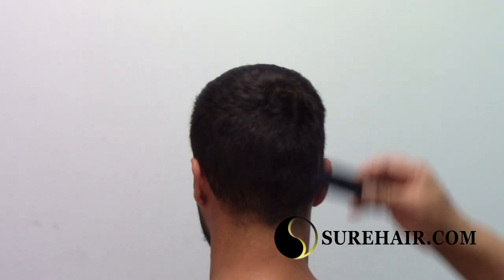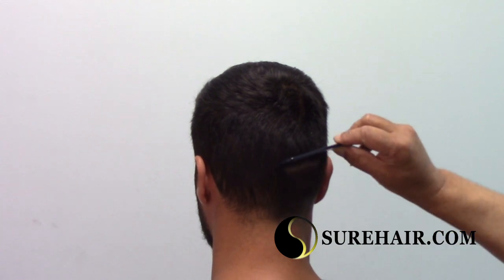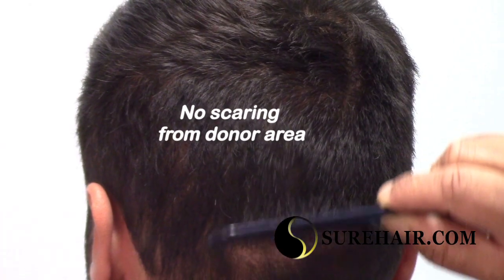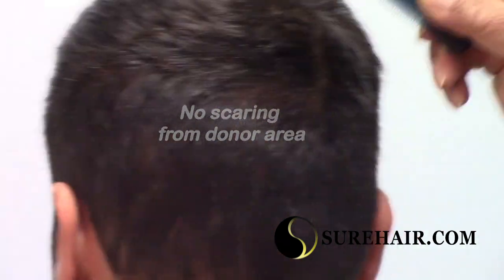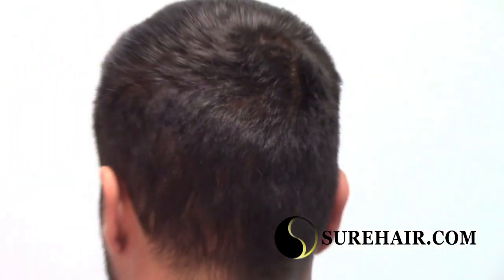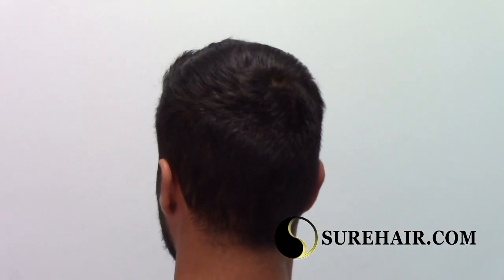And this is the donor. You can see with the FUE, the donor, obviously there's no scarring, there's no linear scarring, and you can't see any scarring, and then it looks as though he never had a hair transplant done.